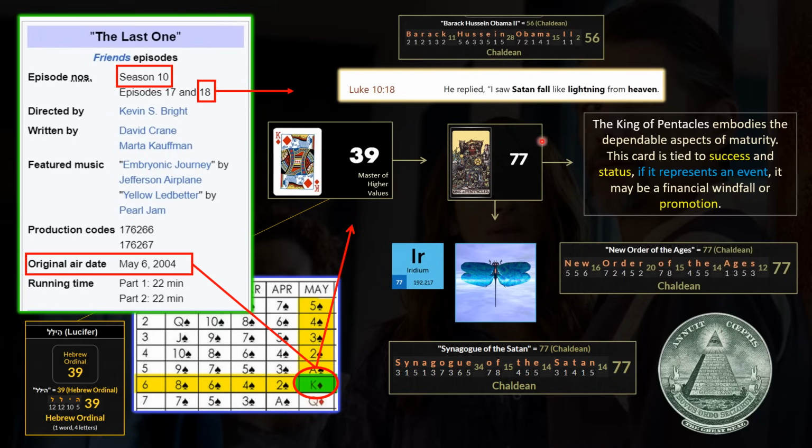And the King of Pentacles is the 77th card of the deck. So again, we get that number 77 reference through Leave the World Behind, through Friends, and the last one. We get another 77 reference to the Dragonfly, and Iridium as the 77th element here on the periodic table, Iris, the goddess of the rainbow.